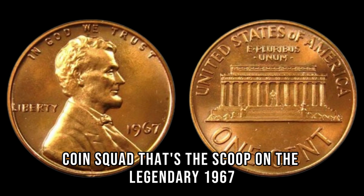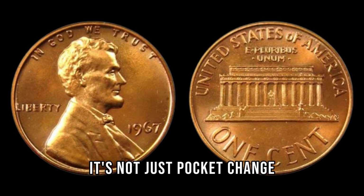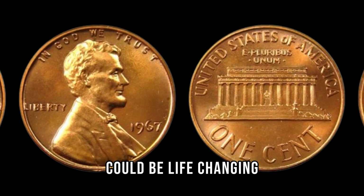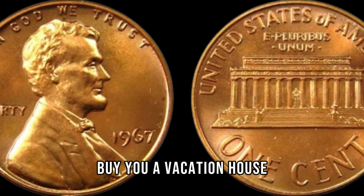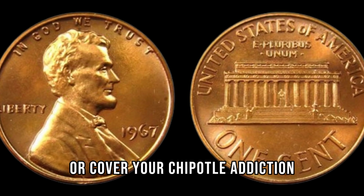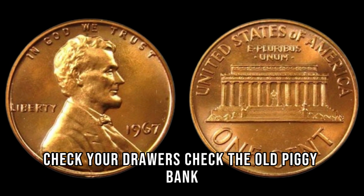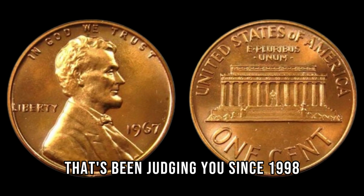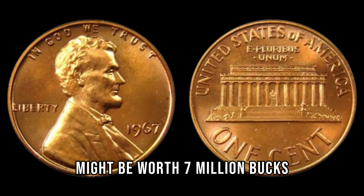Coin Squad, that's the scoop on the legendary 1967 no mint mark Lincoln penny. It's not just pocket change. Could be life-changing. A single penny could pay off your mortgage, buy you a vacation house, or cover your Chipotle addiction for the rest of your life. So here's your mission: check your change, check your drawers, check the old piggy bank that's been judging you since 1998, because that one weird penny might be worth $7 million.